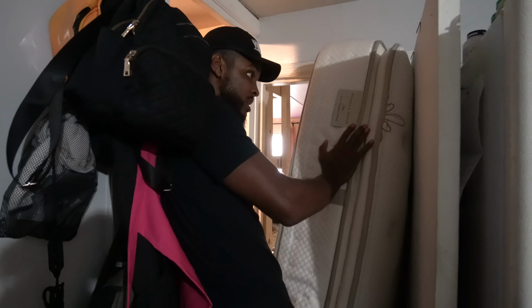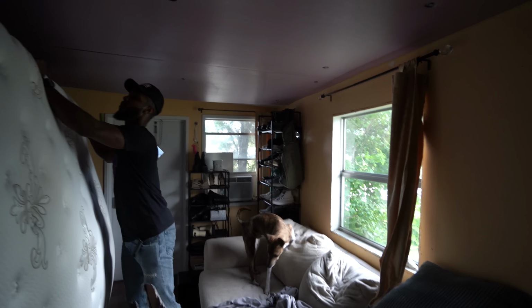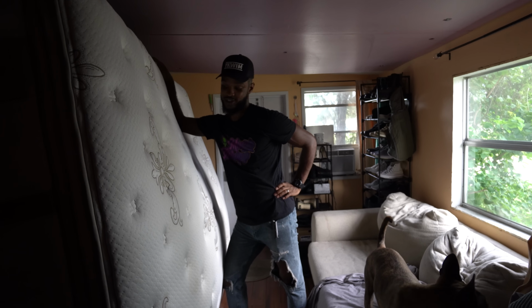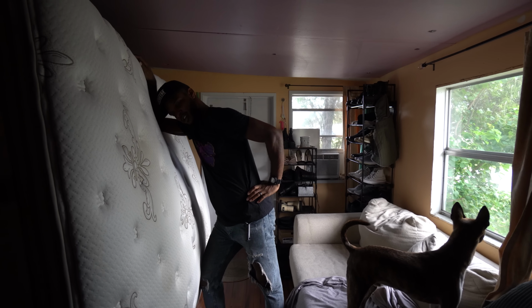Almost. Almost. Oh, it's a Stearns and Foster bed. That's a good name brand, isn't it? Oh! Almost smashed Tank. He's on the couch. Hey, Tank. Woo! I don't want to drag it across the concrete, but I guess I'm going to drag it across the concrete. I would just put it out there.